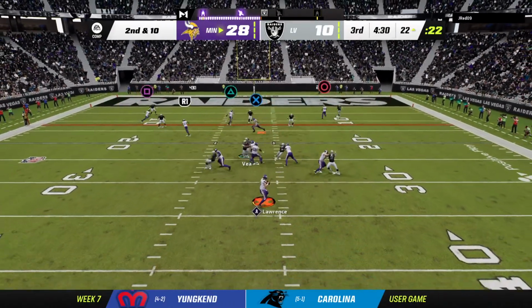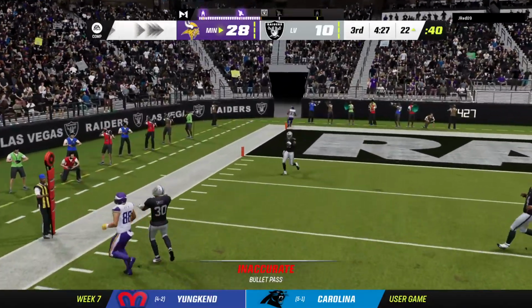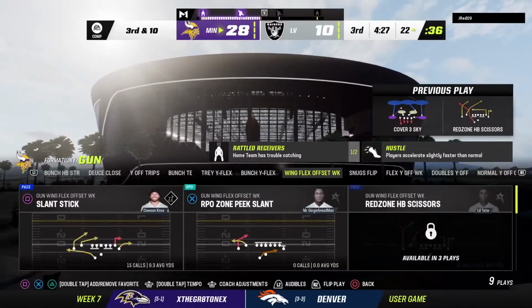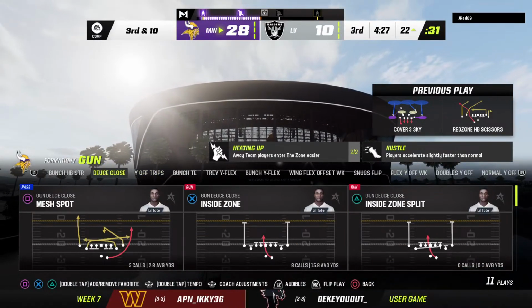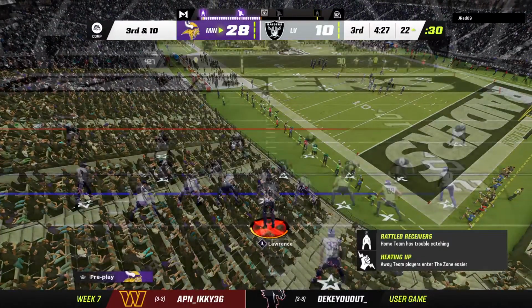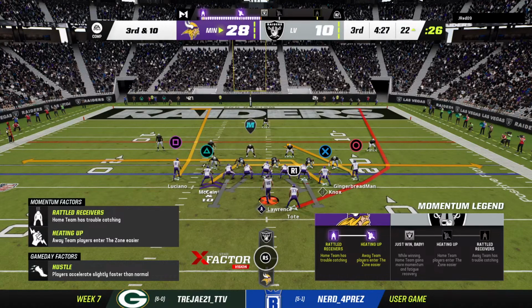Now Lawrence. And that is going to be incomplete as he led him a bit too much. That's a big forced incompletion there to bring up 3rd and long, and this defense can still salvage a little momentum by forcing them to kick a field goal, because just a few plays ago, they looked like they were headed towards the end zone. This offense was on the move.